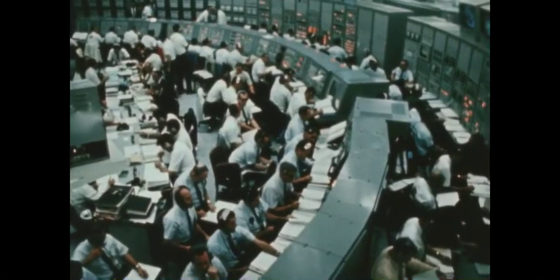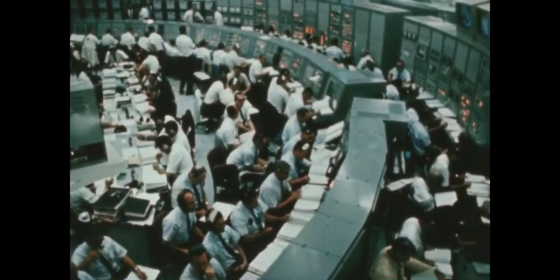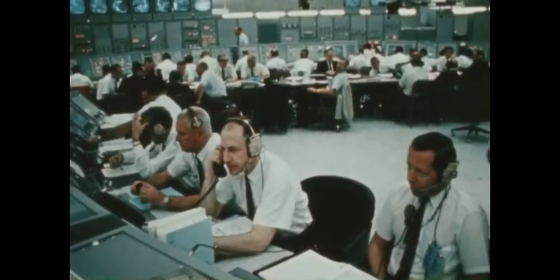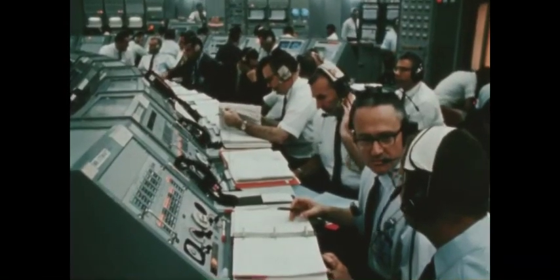In the blockhouse at Cape Kennedy, the men have assembled to do the job. From Marshall Space Flight Center, from the Kennedy Space Center, and from the Manned Spacecraft Center, they have come to get the mission into orbit.